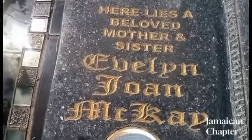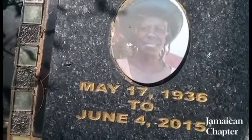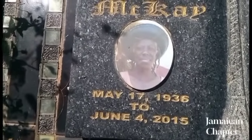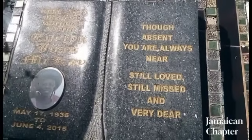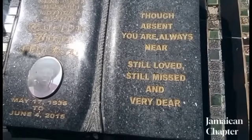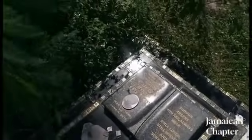That's her picture. It says Evelyn Joan Mackay. Here lies a beloved mother and sister, Evelyn Joan Mackay, May 17, 1936 to June 4, 2015. That's not long ago. That's 9 years ago. On the other side it says, though absent, you are always near. Still loved, still missed, and very dear. Evelyn Joan Mackay.